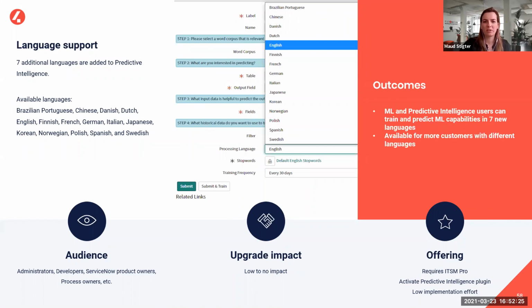So for predictive intelligence, the first new enhancement is that 7 additional languages are added to train the models. So especially for companies using different languages in their ServiceNow instance, who want to train predictive intelligence models, for example, to find similar incidents, to predict the assignment group, etc., are now able to train the models with 15 languages in total.